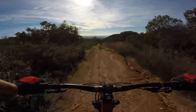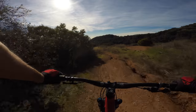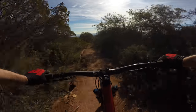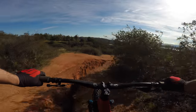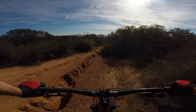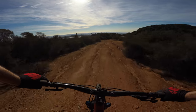Gotta watch out for sinkholes around here. I saw some sinkholes on the way in that were marked off with caution signs. That would suck. Whoa. That's what I'm talking about. I'll take that as a warning.